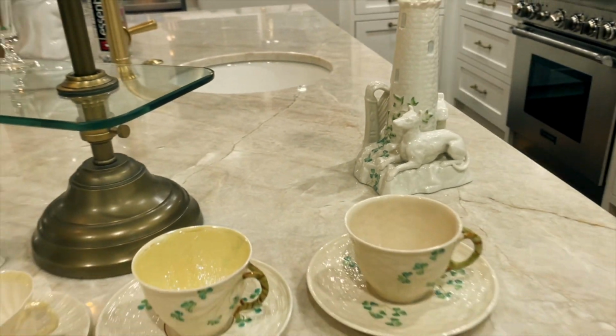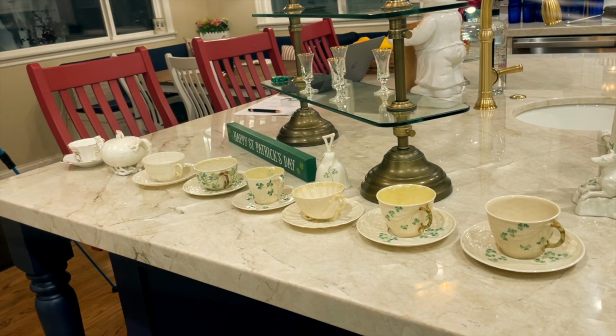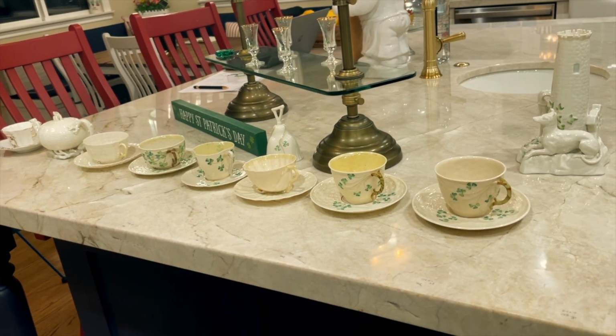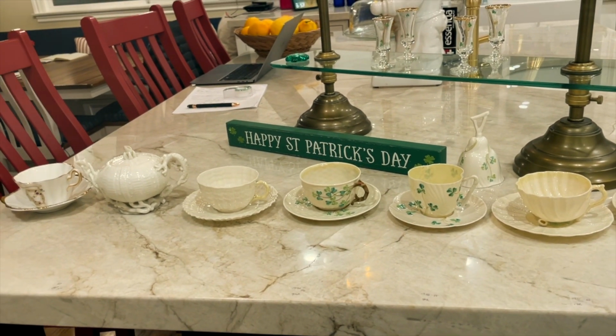At any rate, now you know how to identify your Belleek by the various marks, first, second, third, fourth, fifth. And let me show you. I'll show you online what it looks like and how you can identify your Belleek.